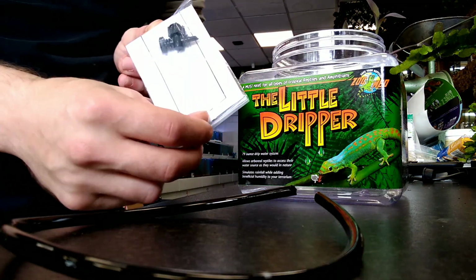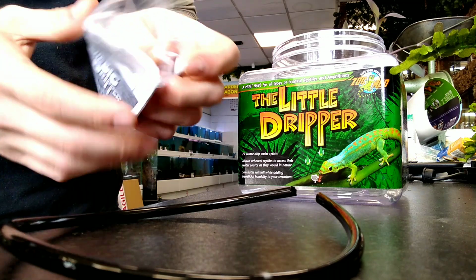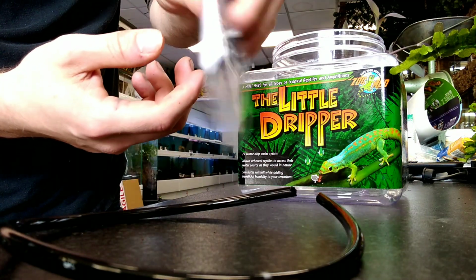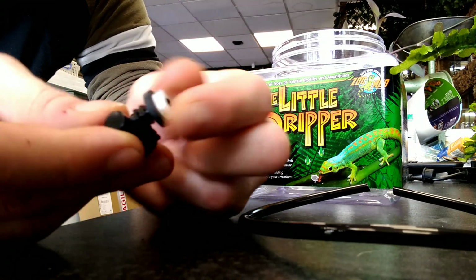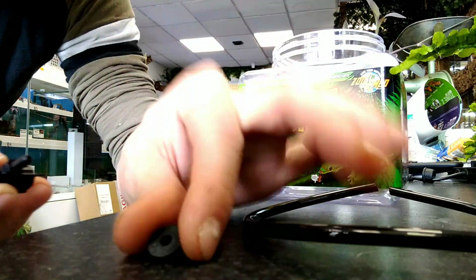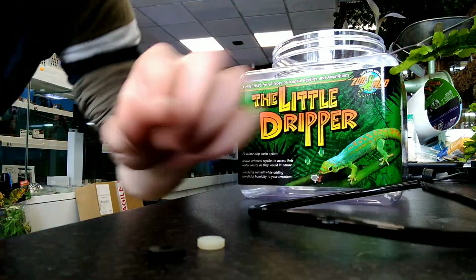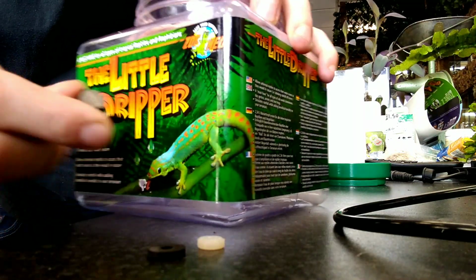So we need to open our little sachet, and then we get this out. Lovely. So then these are our little nuts, our little bolts and a washer. We've got a rubber washer that goes on the inside and the nut goes on the inside. So what we've got to do, see the hole? We've got to screw this into the hole.